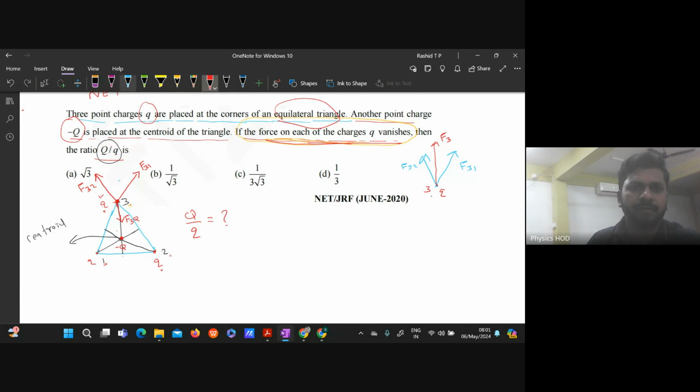Let me draw that force here. This is the force experienced by charge 3 because of these two forces. Now our problem is reached at this level: we have to find out this force F3 and one force in the downward direction, that is this F3Q.